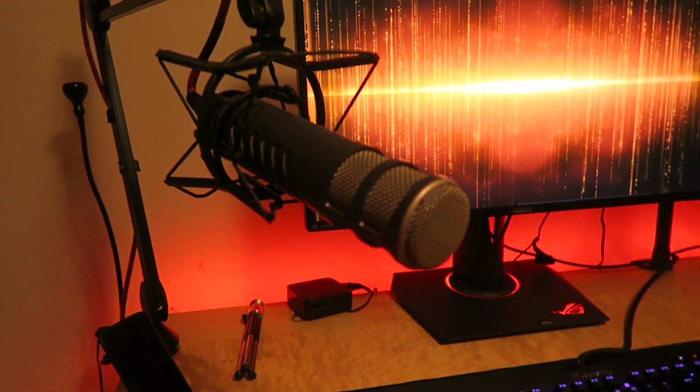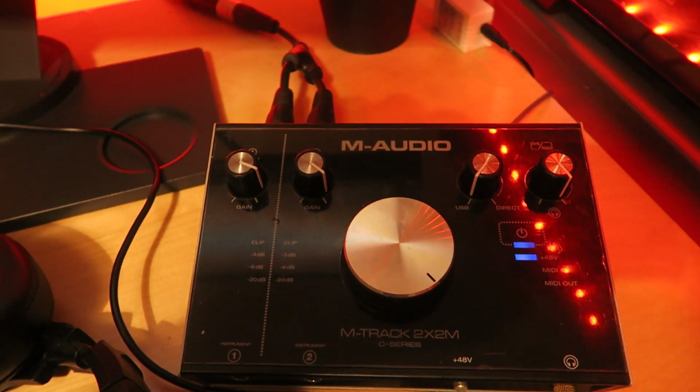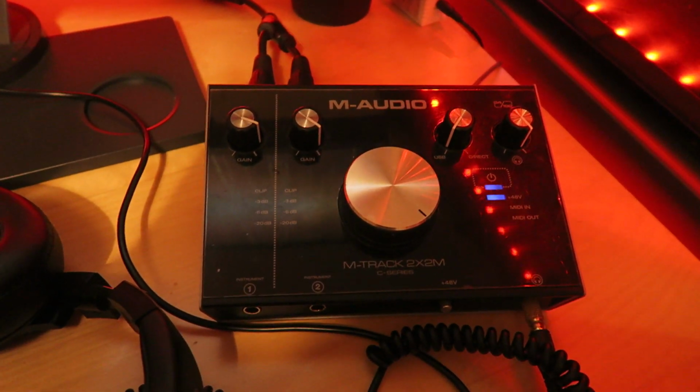They're about that. You can also get a Podcaster, which is pretty much the same, but it's a USB input. So this one is XLR, goes into my little XLR mixer here. I guess this isn't a mixer, it's more of an audio interface. Nothing fancy about this.